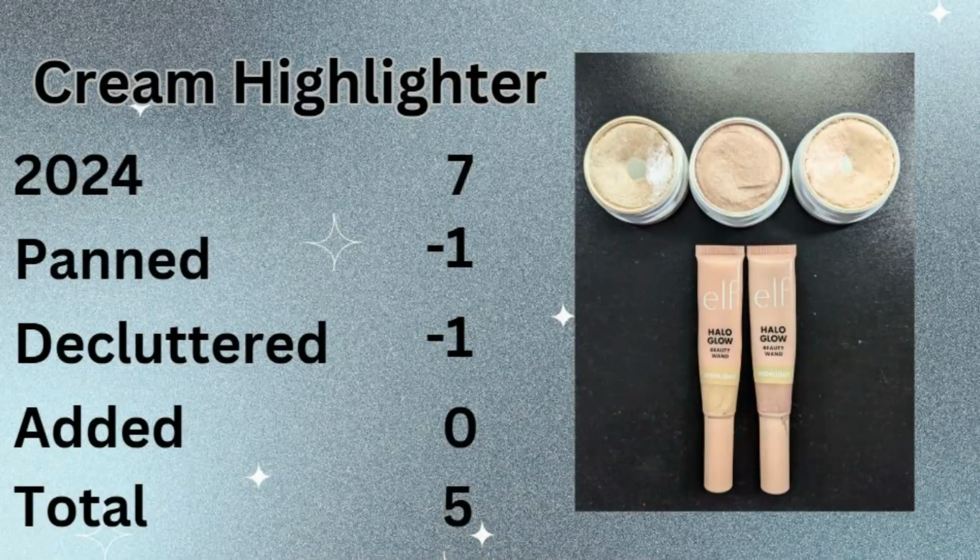Now we're moving on to cream highlighters. Highlighters are another problem category for me, not necessarily cream highlighters, but highlighters in general. So my cream highlighters in 2024, I started with 7. I don't think that's too bad.